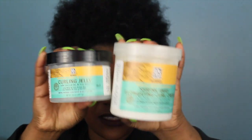It kept it bouncy. And this was around the time that I had got a silk press and my hair got messed up. My curl pattern was a mess and my hair wasn't curling at all. And these two products together make my hair so curly.